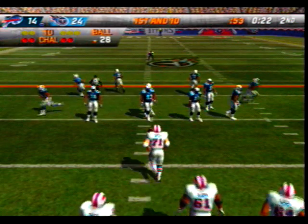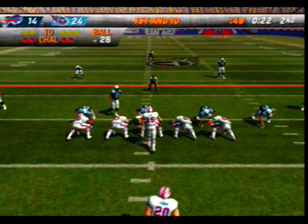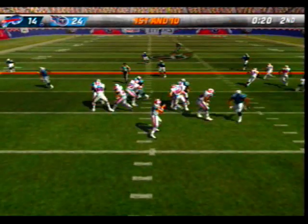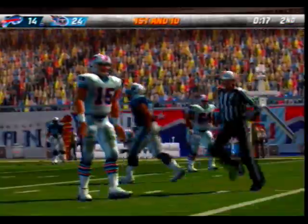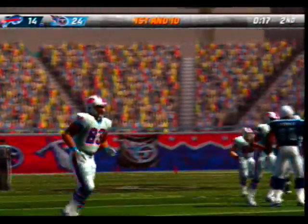First and 10. Ball on the 28-yard line. The Titans come out in a nickel package. Pass play here on first down. Closing in. Throws it. Robinson was the one they were trying to get the ball to. Robinson, the intended receiver on the play.